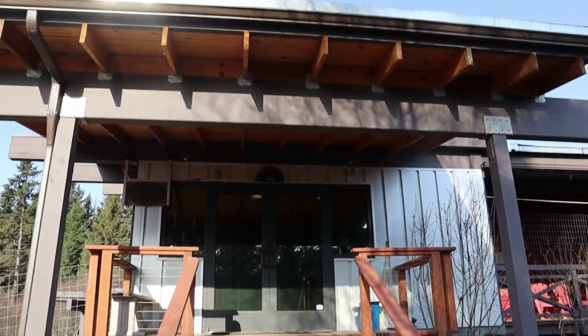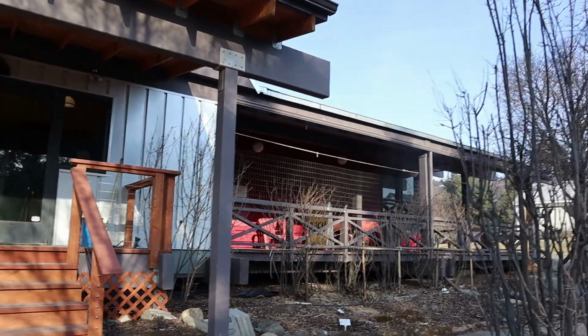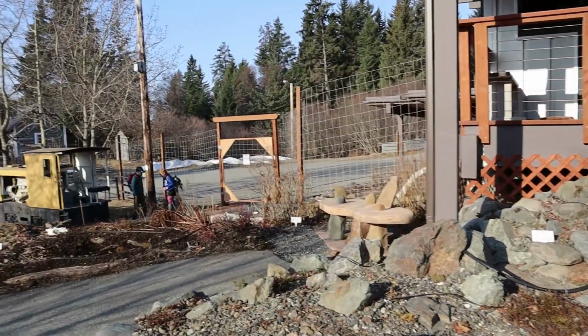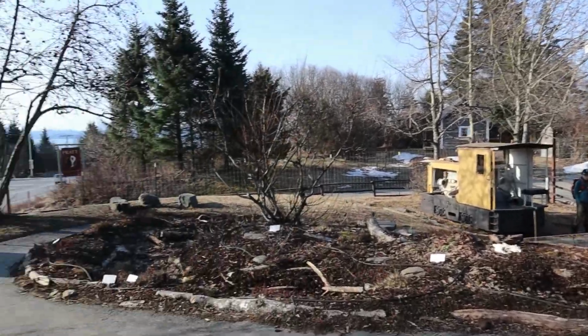So it's basically a natural history museum all about the Kenai Peninsula. And these are all like the local plants. And then, yes, this area is a botanical garden.